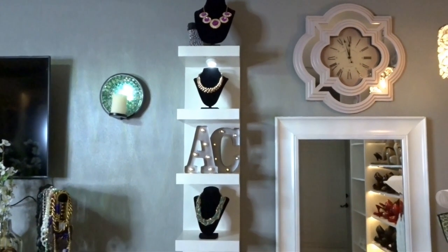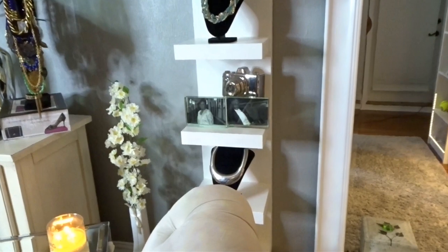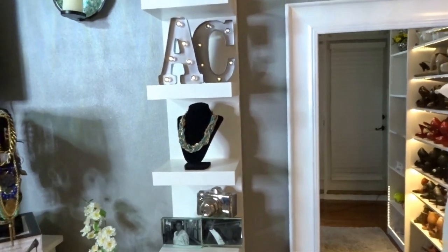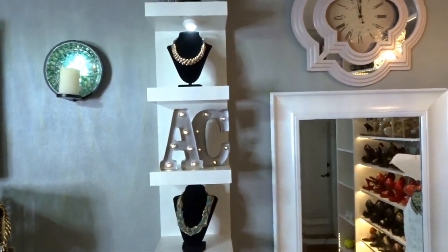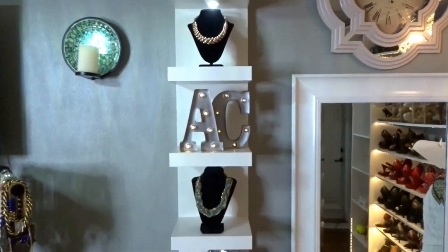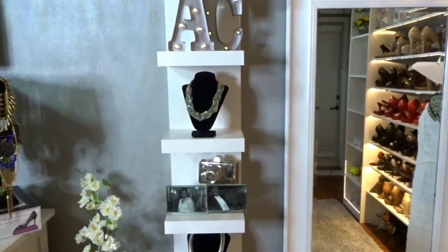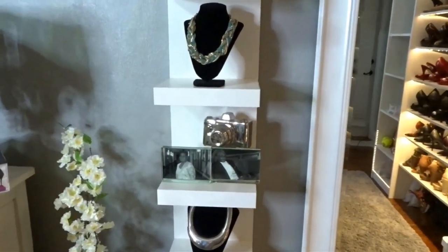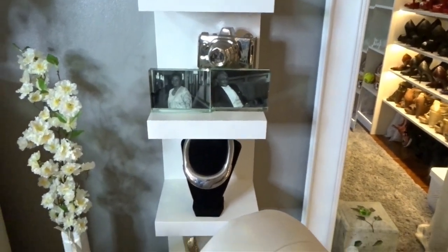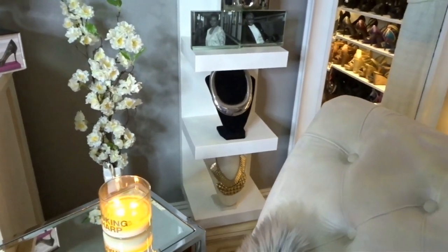Okay, so this is the other shelf that I purchased from IKEA. And very quickly, at the very top, there's a neck foam, second shelf neck foam, second shelf my initials and lights, neck foam, a camera with a picture of my parents at my wedding, another neck foam, and another neck foam. Imagine that.